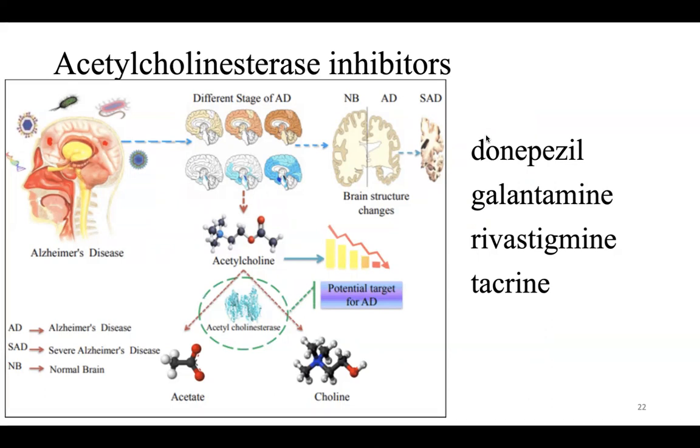Currently, four reversible AChE inhibitors are approved for the treatment of mild to moderate Alzheimer's disease. They are donepezil, galantamine, rivastigmine, and lastly tacrine. Except for galantamine, which is competitive, all are uncompetitive inhibitors of AChE and appear to have some selectivity for AChE in the central nervous system compared to the periphery. Common adverse effects include nausea, diarrhea, vomiting, tremors, anorexia, muscle cramps, and bradycardia, all of which are predicted by the action of the drug to enhance cholinergic neurotransmission.